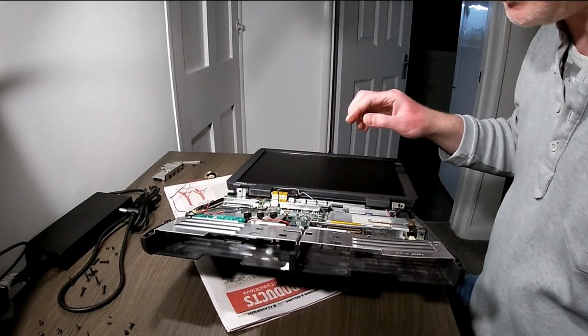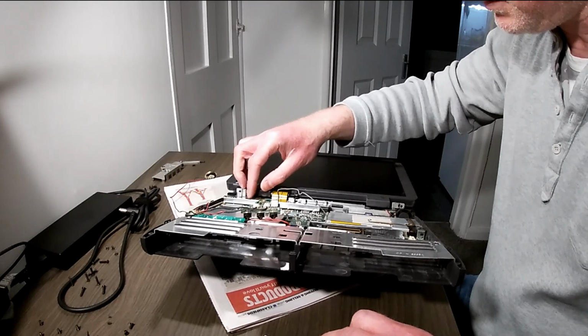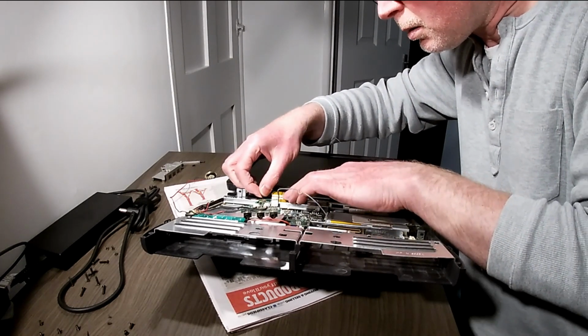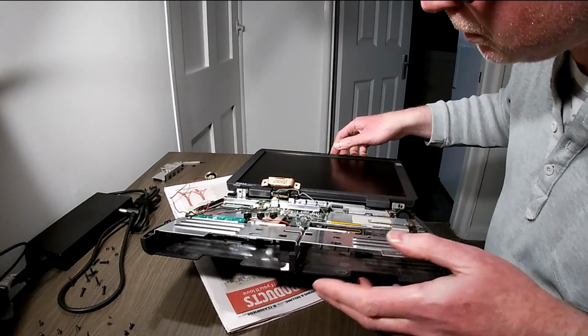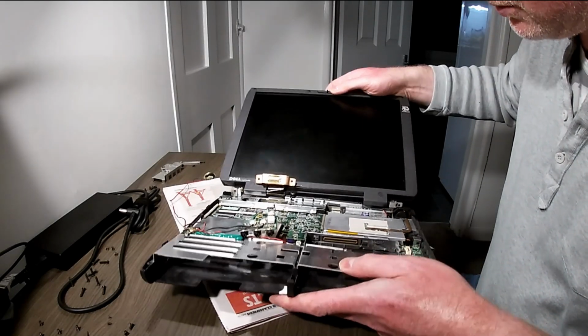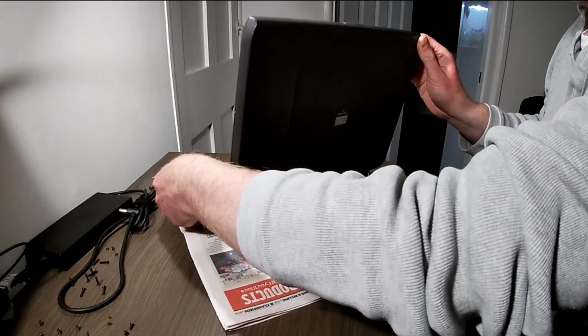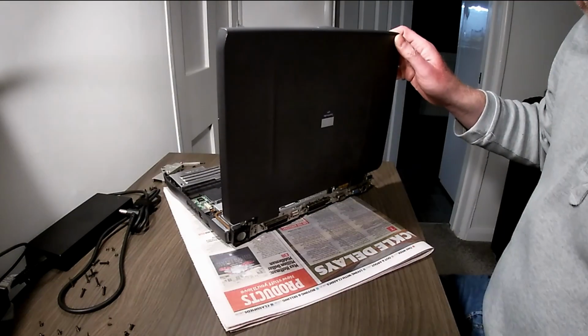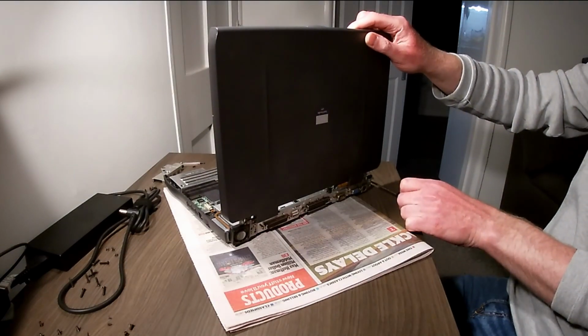Okay, this is a very strange connector in here. Does it just lift off? It does. Wow. Okay, so that's the screen separated. And we'll just need to do the four screws holding the screen on.